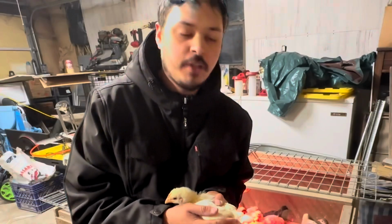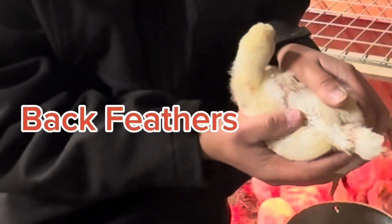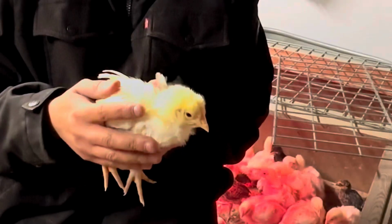One of the ways that I tell whether the chickens are ready to get out of the brooder box and go outside is whether their tail feathers and their back feathers are feathered in. The tail feathers and the back feathers are going to be one of the last things for a chicken to feather in. This is a 3-week-old broiler chicken.